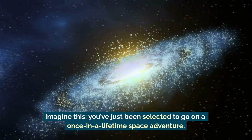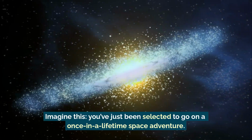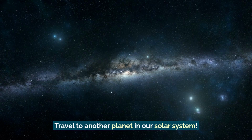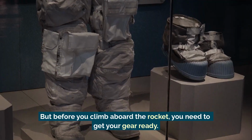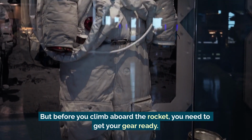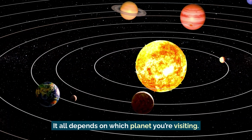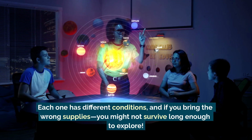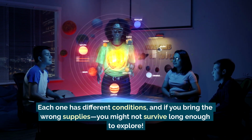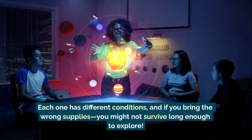Imagine this. You've just been selected to go on a once-in-a-lifetime space adventure. Your mission? Travel to another planet in our solar system. But before you climb aboard the rocket, you need to get your gear ready. What will you pack? It all depends on which planet you're visiting. Each one has different conditions, and if you bring the wrong supplies, you might not survive long enough to explore.